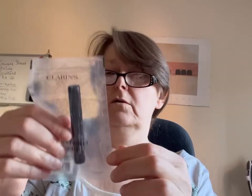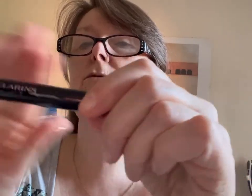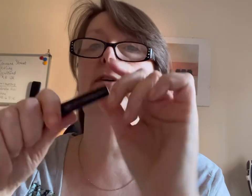And the other thing I got was a mascara. Again, I've had their mascaras before. I've had one this size before as a sample. And then, once that wore out, my son bought me the same one again, but the full size version, as a Christmas present 4 years ago. So this is Wonder Perfect Mascara 4D, and it's a perfect black.